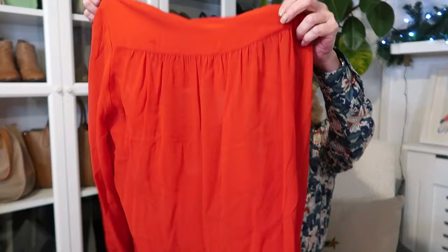So what do I know? Beautiful, beautiful. It's going to look great with jeans or leather trousers. You'll see it on. I'll need to iron or get the steamer out for this lot.